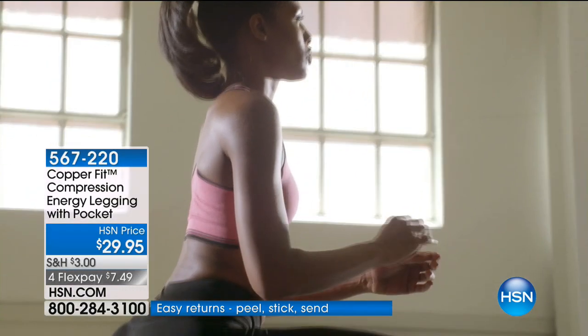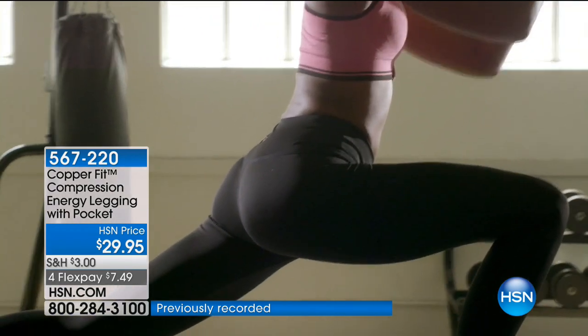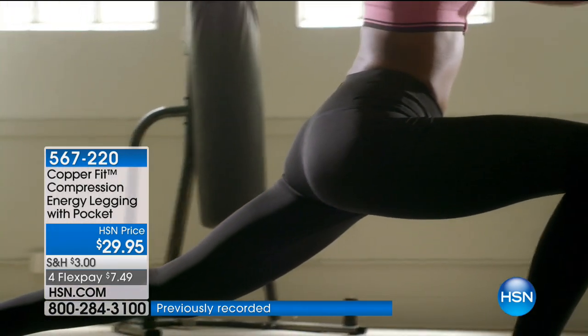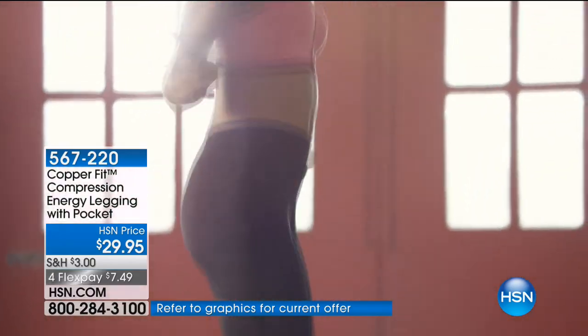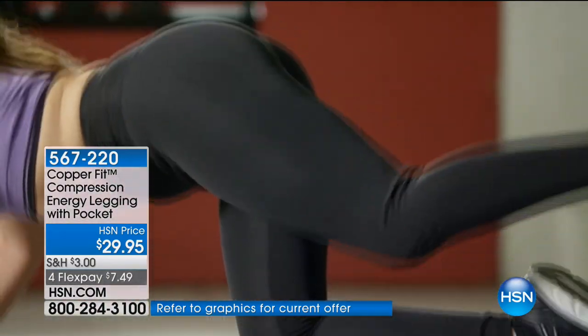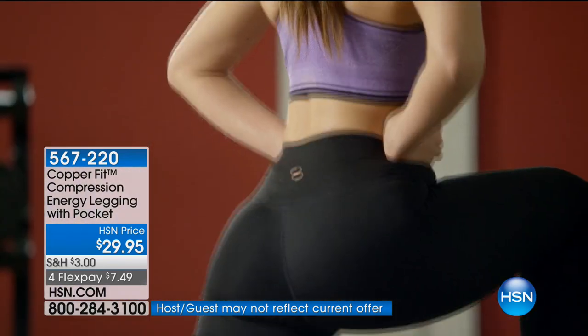All right, we do want to let you know, coming up, finally back in stock, the compression energy legging with the pocket. These always sell out. Every time. So they're back at $7.49. That's going to be coming up as we are talking about last minute gifts for the next 24 hours. This is it, though, where you pay 99 cents guaranteeing this in time for Christmas. After that, it's going to jump up to $12.